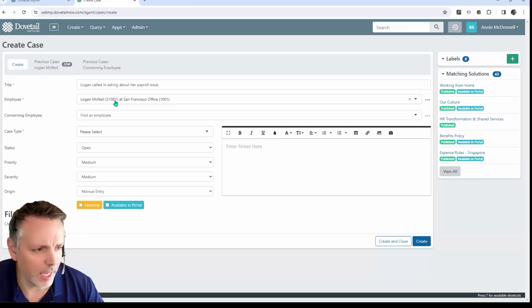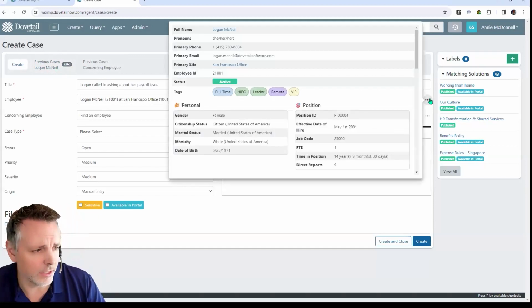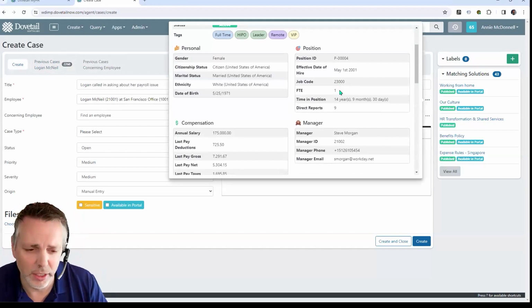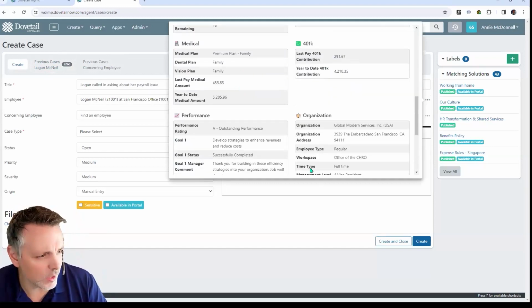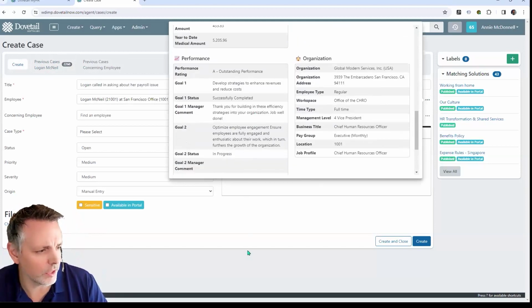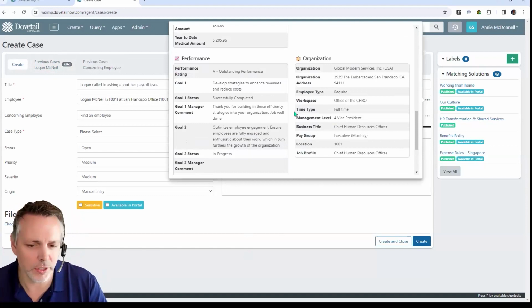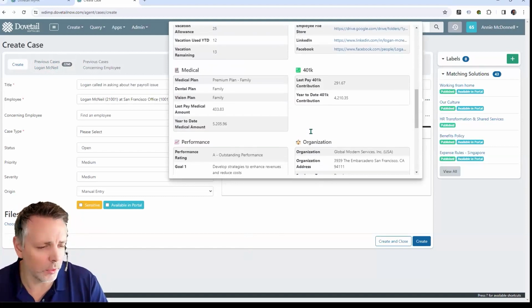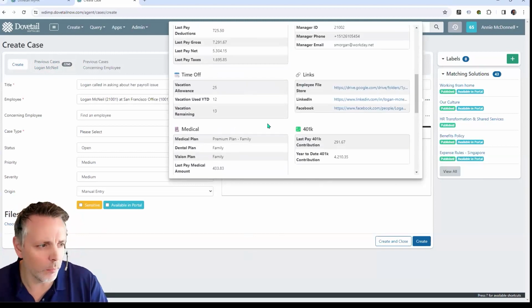A couple of things have happened now. So I can see the previous cases has now been fulfilled. So I've got an option to click that. On the right here, these three dots, I can actually dive in and look at all of Logan's data here that's coming from the HR system. Again, this is optional, depending on what data you want to show here. The idea here is that this is going to help the user solve the question quicker. They're not going to have to look this data up in many different HR systems. They've got it all in one place, and you get to design the look and feel of that.